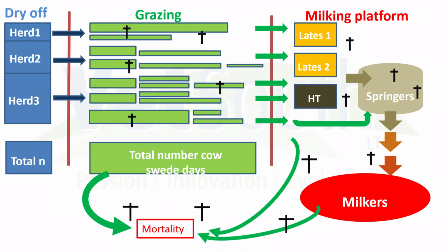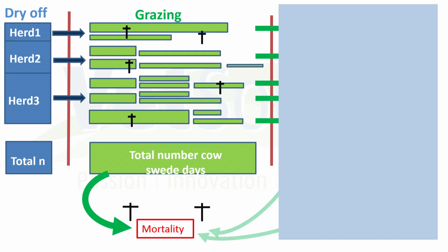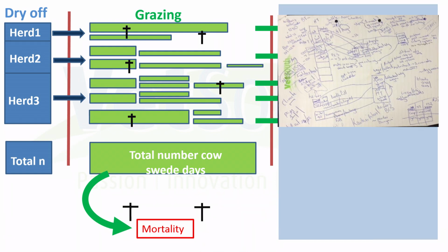We didn't want to touch the milking platform because you've got cows coming in on HT and cows not getting HT and springers and whatnot. So we were just really worried about cows on grazing, mortality rate of cows on grazing. And even that simple schematic, in reality, when we went down and mapped this out and talked to farmers, it looked like that. And so, collecting these data are actually quite challenging.